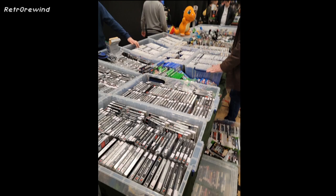PlayStation 1 and Wii and PlayStation 2, so many PlayStation 2 games. Loads and loads of PlayStation 2 games, probably the most I've ever seen. It seems that's falling into the retro market now, as it should do. It's part of history.